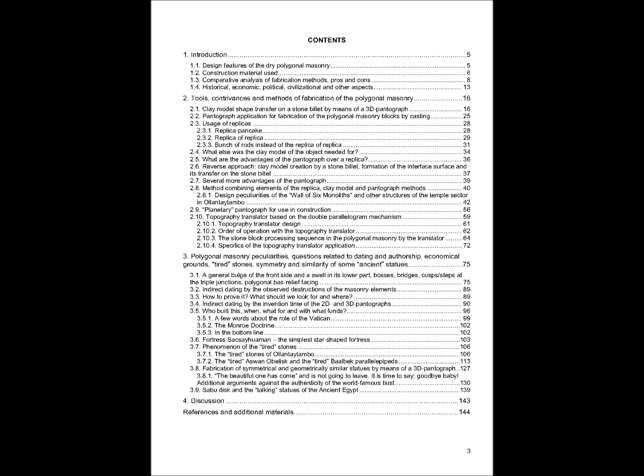3.4. Indirect dating by the invention time of the 2D and 3D pantographs. 3.5. Who built this, when, what for and with what funds? 3.5.1. A few words about the role of the Vatican. 3.5.2. The Monroe Doctrine. 3.5.3. In the bottom line.